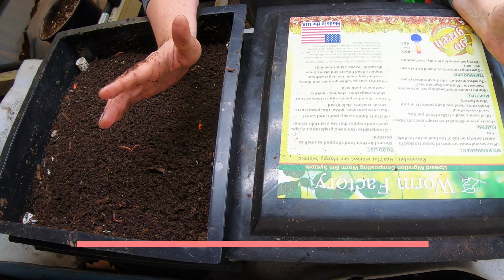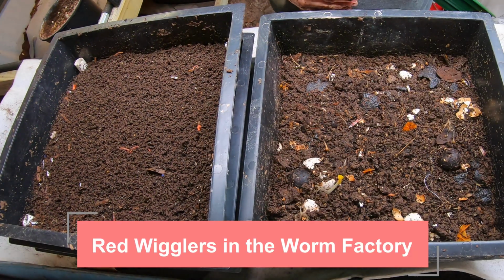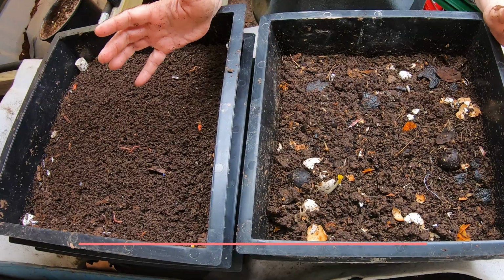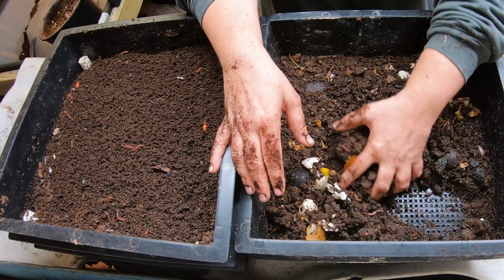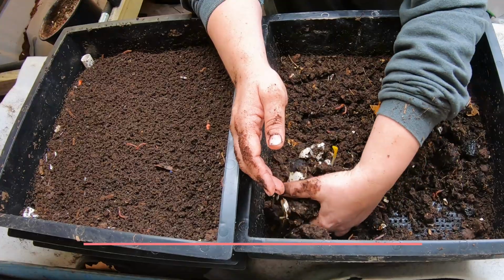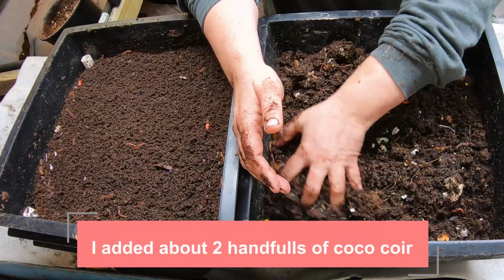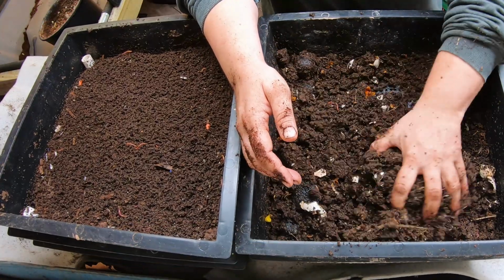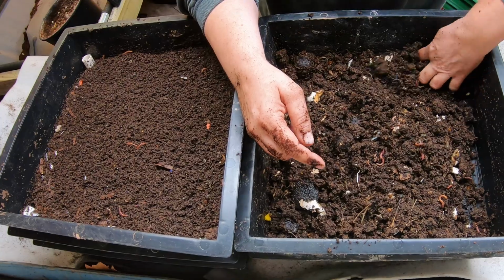Today we're going to look at the red wigglers in the worm factory, and what we are doing is seeing what they've been doing over the last 3 or 4 weeks. Now the top bin was super wet, and I actually added some coconut coir to it because it was getting so muddy and I didn't think it had any chance of recovering. And it looks much better this week, or this month rather.